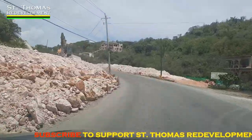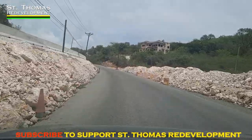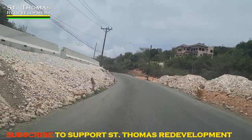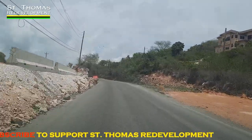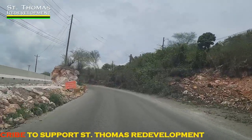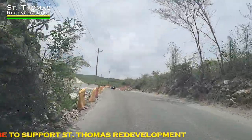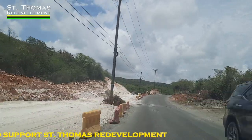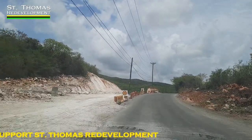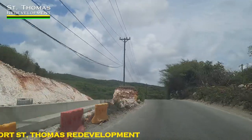Also, we can see that they have started placing medians. So once you see the medians coming, just know they are going to start asphalt on a section and then work on another section. So I think that this is commendable, and we are in the area of what I believe is called Mezga Garden, which is experiencing rapid development at this time in terms of housing stock.